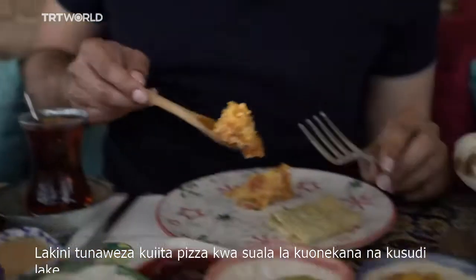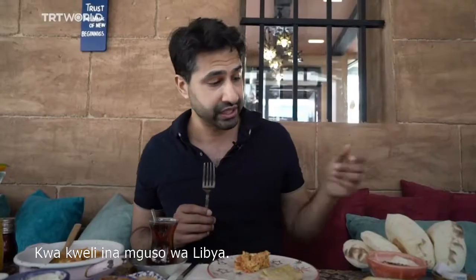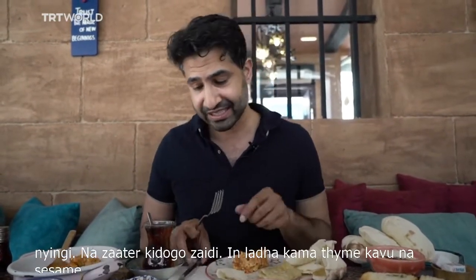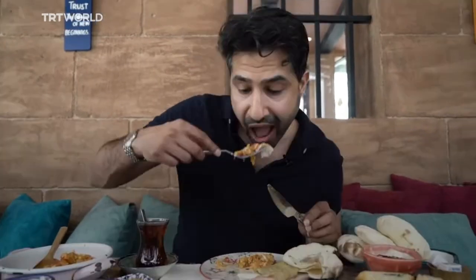Yesterday's rating was very high, 9.5. And I don't think, just by the looks of it, I mean, look at this bread. It's soft and fluffy and warm. Let's enjoy and let's see how great this is.